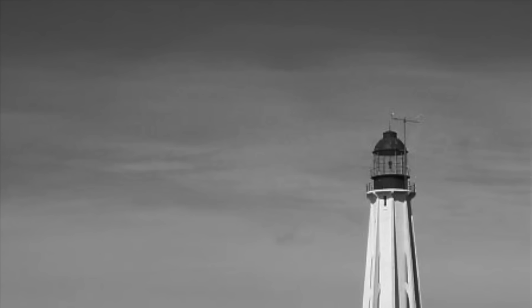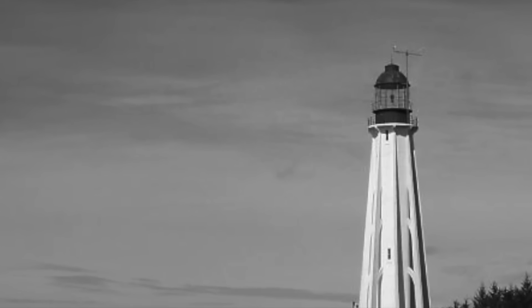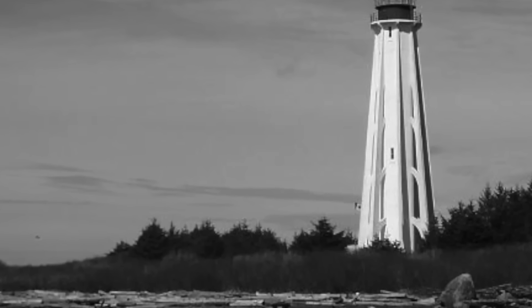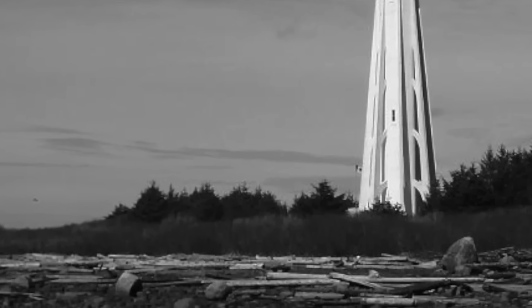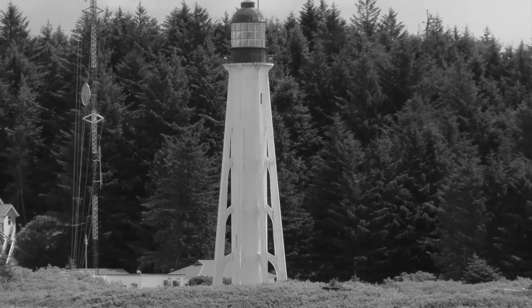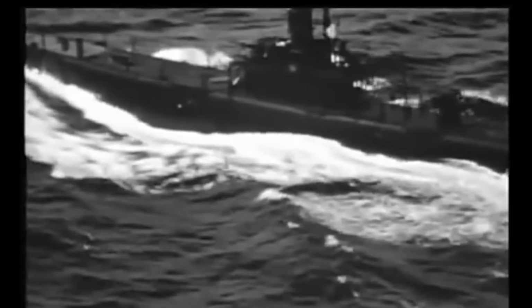Although approximately 20 to 30 shells, accounts vary, were fired at the very prominent and tall target, not a single round struck either the lighthouse or the nearby Indian settlement. This incredibly poor gunnery has provided conspiracy theorists with evidence for an American firing the shots instead, and deliberately missing the human habitation and important navigational beacon while posing as an enemy intruder.